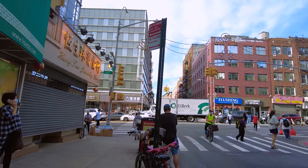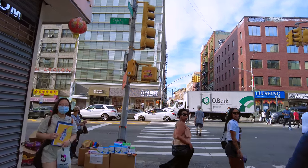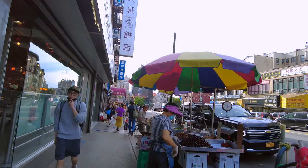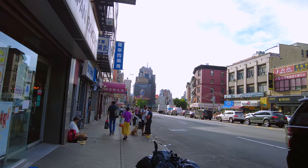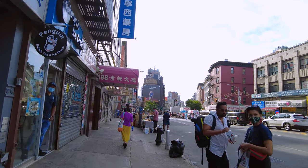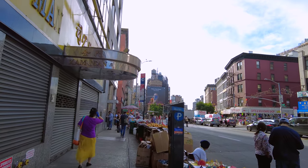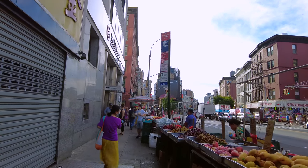So this is Canal Street and Mott Street, basically, that has all the good vibes. I'm heading towards Mulberry Street to explore Little Italy. But I think I'll buy some lychee. Let me ask them how much the price is.